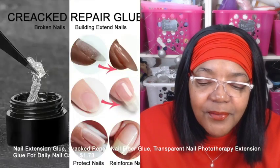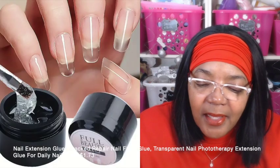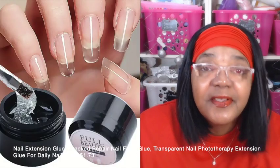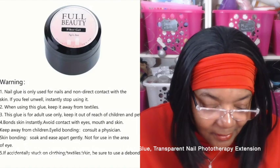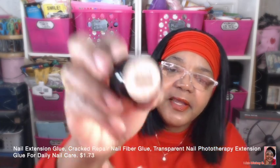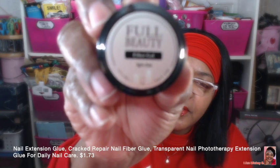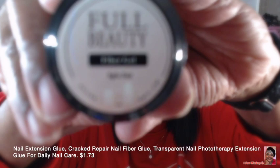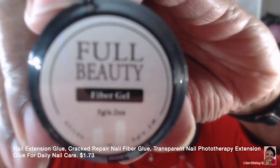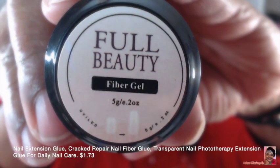I'm like, what are you waiting for? Just go ahead and get it and see if it's something that might help, because if it is, that means you've wasted a year now not being able to use something that might help. Now it's this fiber gel and it's for your nails. It's supposed to help really, let me see if I can get it still enough for you to see. Should grab it at some point. There we go. Full Beauty Fiber Gel, 2 ounce.